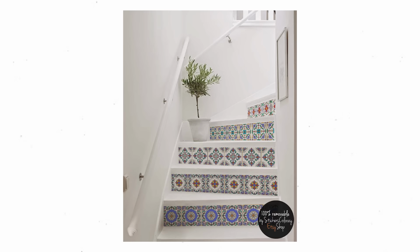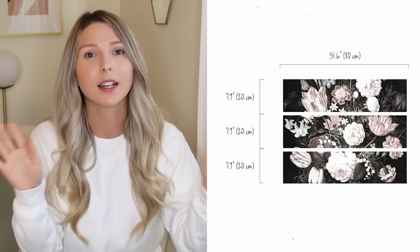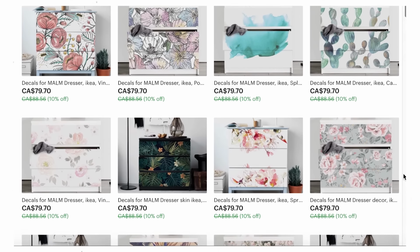They also have decals for stairs, tiles, and walls, so not just IKEA pieces, they have things to customize your home as well. It should also be super easy to install the Sticker Color Ray decal and the Limaland decals because they're already cut to size, so you don't have to do any measuring or cutting. It's kind of like the easiest way to do a peel and stick job.